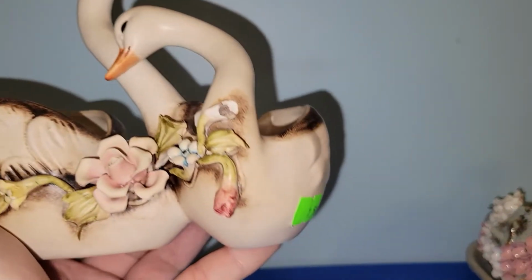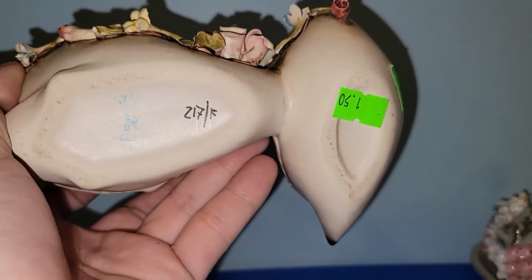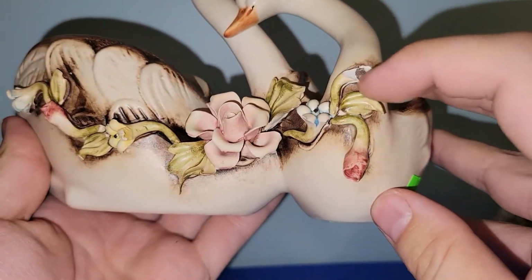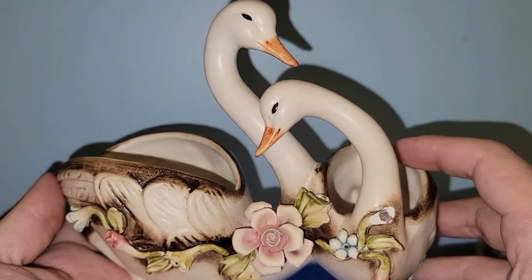I got another planter, and again, I didn't notice the damage on it until after I unwrapped it. It is Italian, kind of like a Capodimonte-styled look. This is the damage that's right here. But the other flowers seem to be in good shape.